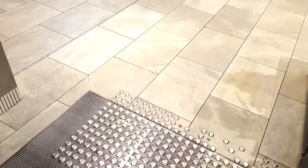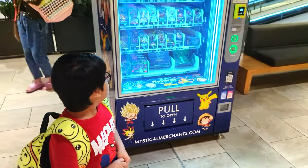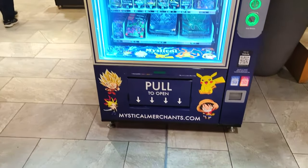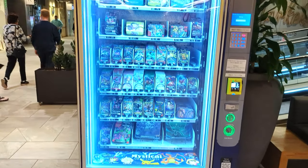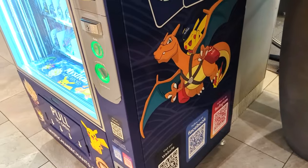What's going on, guys? As you know, the boys at Mystical Merchants have been a real driving force behind the product you see here on Cardboard Cane. And recently, they've gotten a fleet of vending machines out there in the Sydney wild for you guys to continue your trading card addictions on the fly. The one I'm visiting today is their newest one over in Roselands Shopping Centre, right across from the Reject Shop on the ground floor.